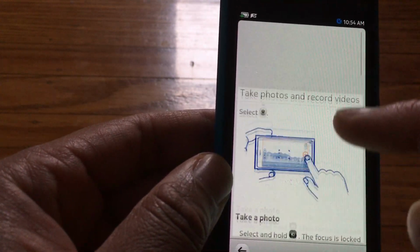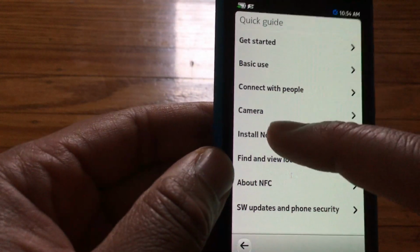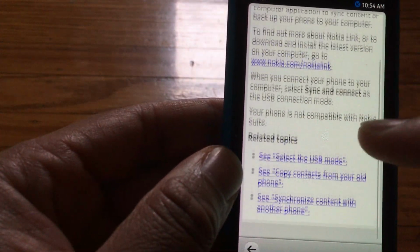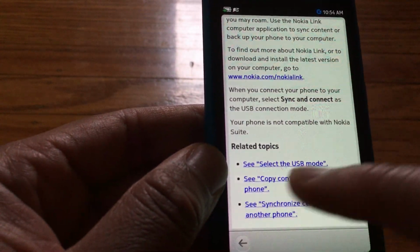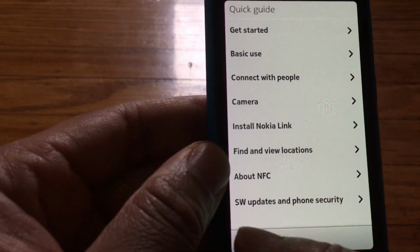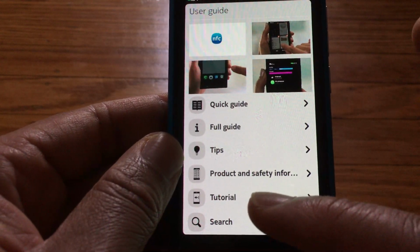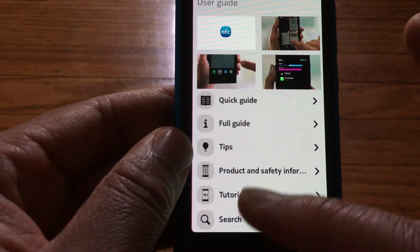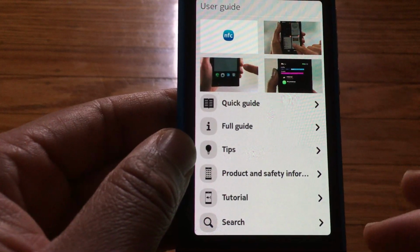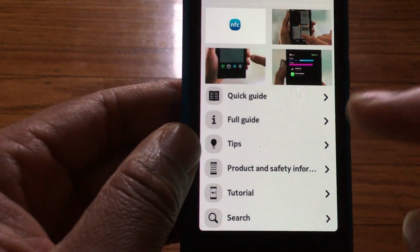A lot of things right now, you just have to go on the internet, but to have it on an actual device, offline, is great. They have this whole guide here, but they even have a tutorial. We go to the quick guide. I don't really want to click on it right now, but this goes through a hands-on tutorial where you actually learn the swiping gestures and everything else. So that's pretty cool too.